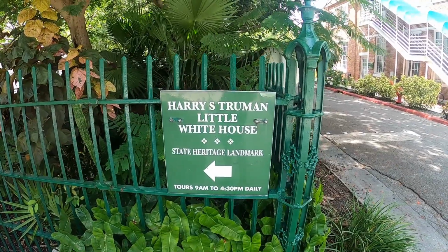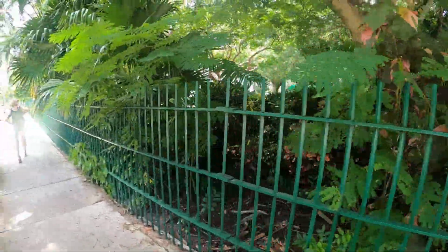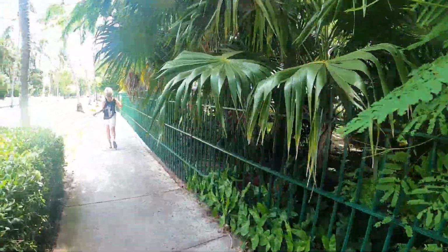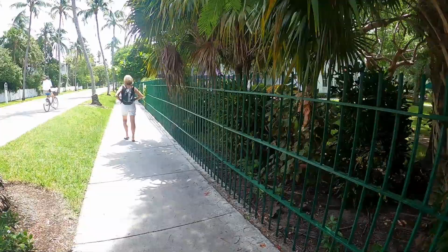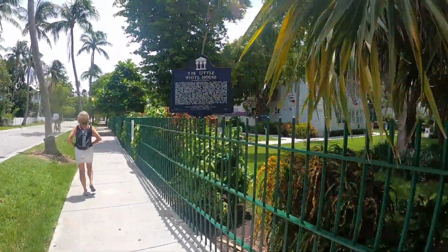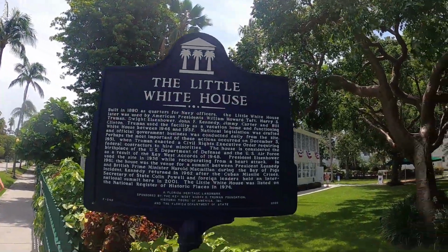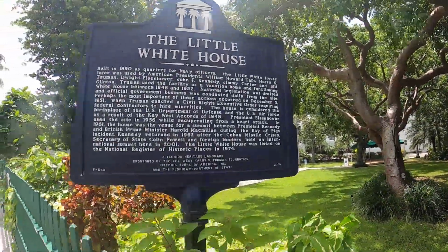We are at the Harry S. Truman Little White House, State Heritage Landmark. We won't be able to record once we get in, so I was going to try to get some info out here. There is the house.